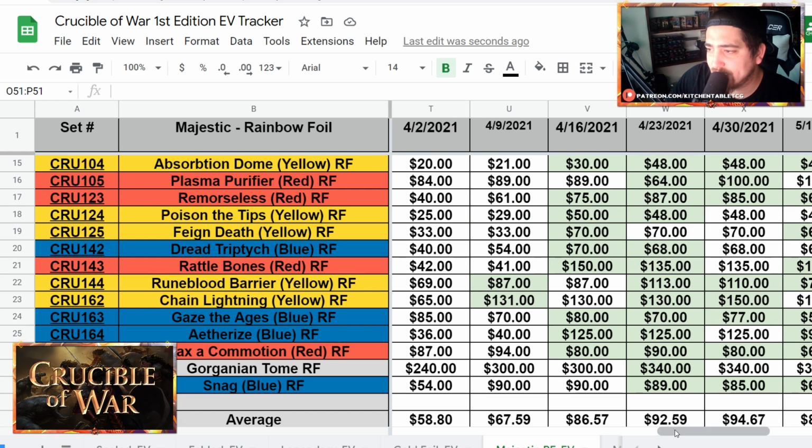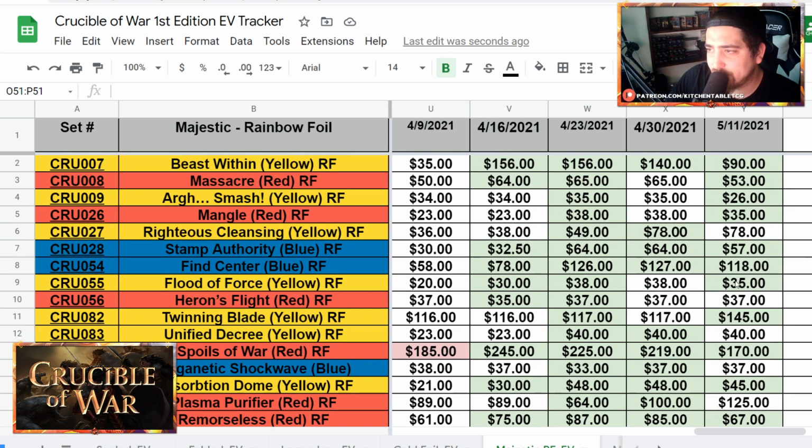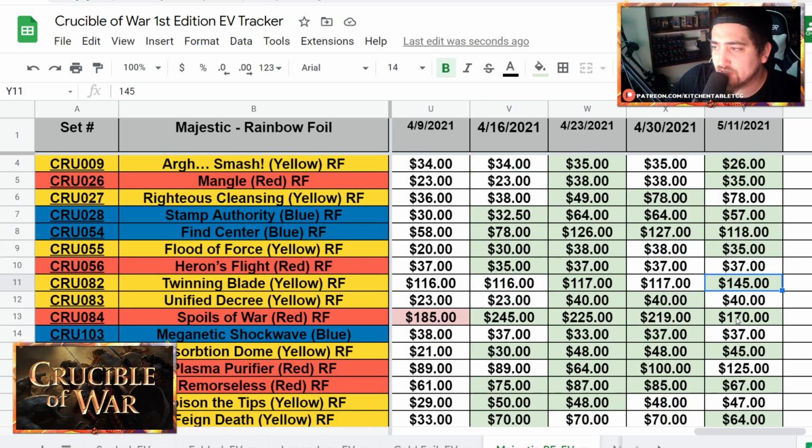So some of the things to highlight here, let's see, where's our spoils? Fine Center losing a little bit of value in the rainbow foil version. Beast Within, which was a really speculative card, people were speculating on Beast Within with the Brute stuff. That's down $50. Twinning Blade, though, is still moving up. And Spoils of War on TCG Player right now, you can pick yourself up a Spoils of War for $170. It's been on there for a day or two, and it's still available.